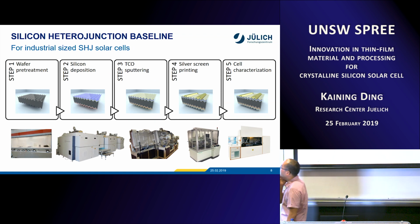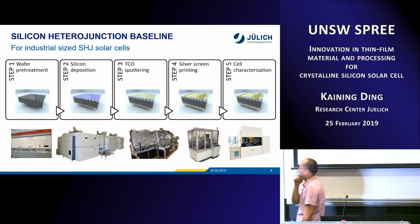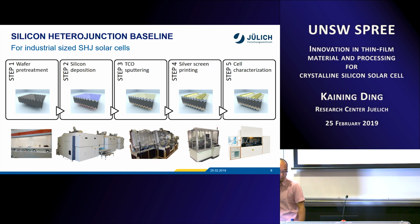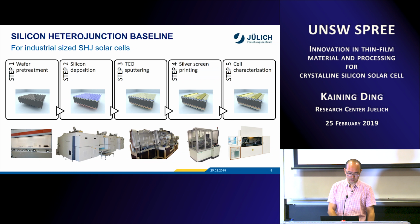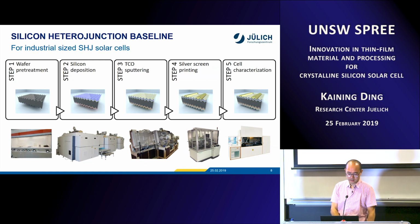This silicon heterojunction baseline that we have built up is, process-wise, still in the ramp up, but so far it has been finished. We have the wafer pre-treatment, which is basically an ozone-based cleaning, and the texturing is conventionally done with KOH. The silicon deposition is on the Meyer-Burger PECVD platform. It has 3 chambers for 9 M2 wafers each batch. For the TCO at the moment, this is a system from Ardenne, but we will also get another one from Meyer-Burger on the Maia platform with higher throughput.